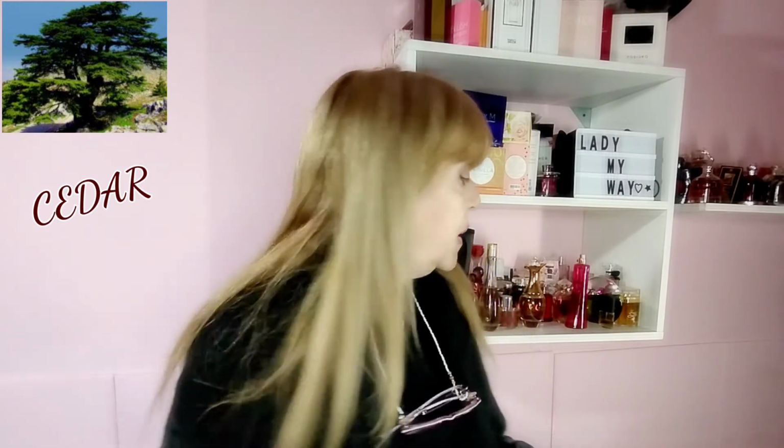And then I have Agatha Ruiz de la Prada, I have it over there. It's another perfume, the one with the drops of color by Agatha Ruiz de la Prada, that has this cedar also.